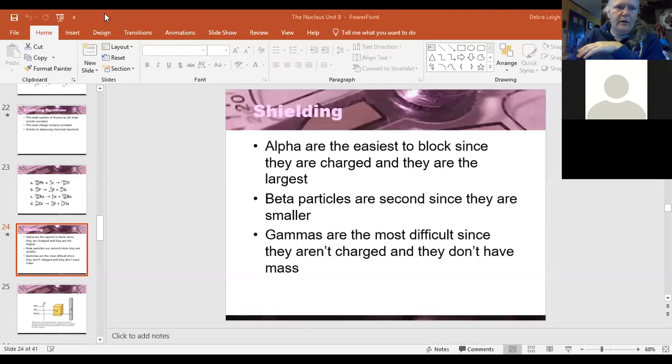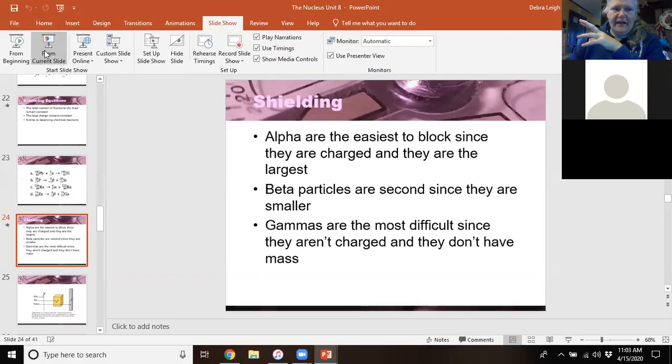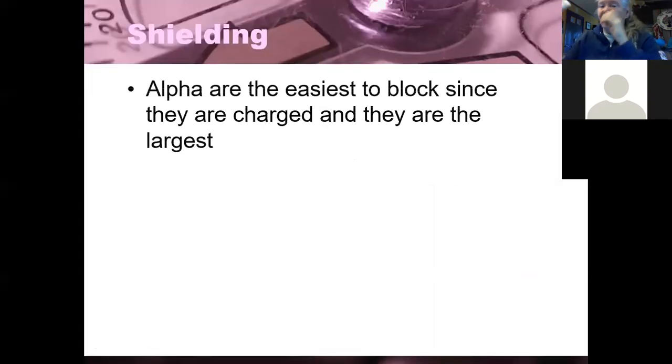All righty. So when last we met, we'd been talking about the different types of radioactive decay. And one of the things that's important to know about radiation is how do you protect yourself from it? So shielding is the way that we protect ourselves. Now, alpha particles are big and charged, and they can be incredibly damaging. And we're going to talk a little bit more about that when we get to effective dose at the end of these notes. But the nice thing about alpha particles is they are the very easiest to block.